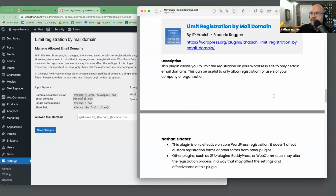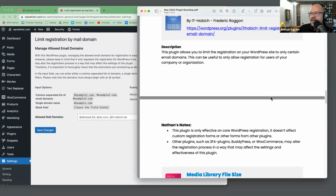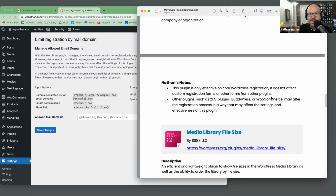So questions or comments on this one? Limit registration by mail domain. Pretty straightforward, right? Now, a couple of caveats with this one. If you're using something other than core WordPress registration, like the way BuddyPress does registration or WooCommerce or something like that, that works outside the core WordPress registration behavior, this plugin isn't going to work. It only affects the core WordPress registration feature.